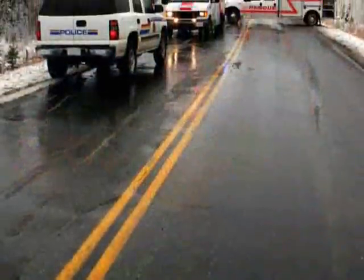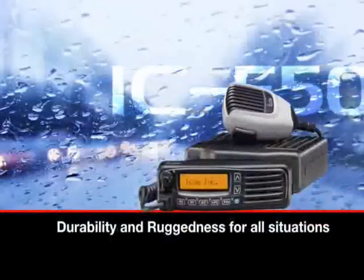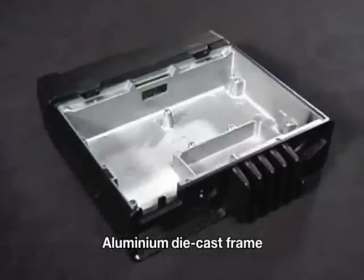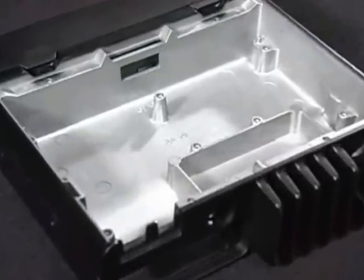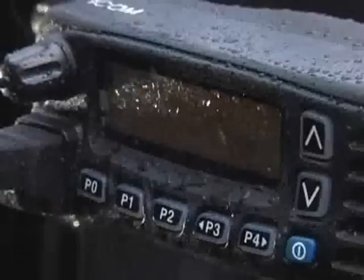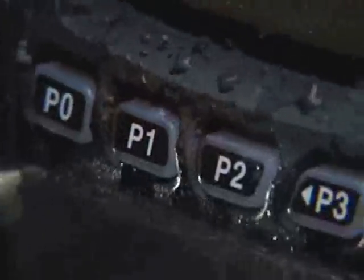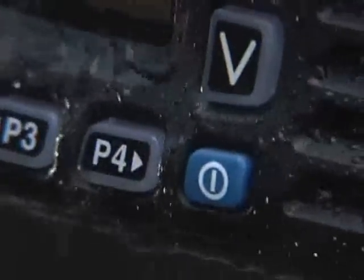The IC-F5060 series was designed for use in vehicles naturally, but also on motorcycles. A sturdy and durable aluminum die-cast frame forms the base of this mil-specification rugged rig. This radio will take all kinds of punishment, from shock and vibration to extreme temperature changes and moisture abuse. With its IP54 rating for the controller, it is also well protected from water and dust.